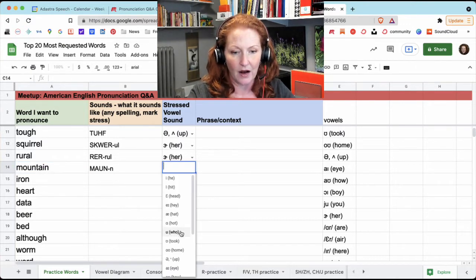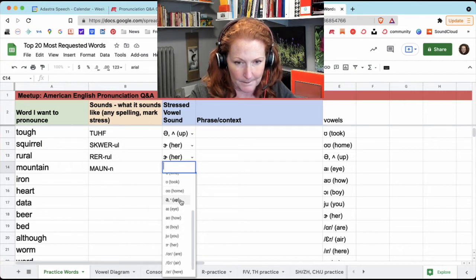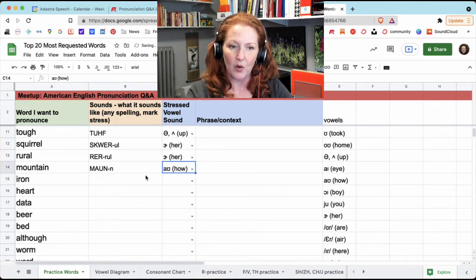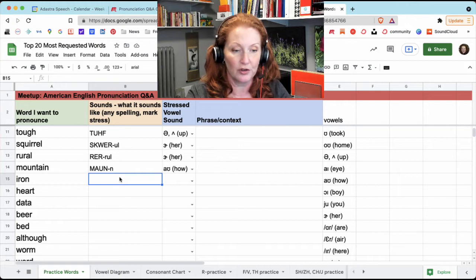Mountain, mow. Where's ow? I need mow. Where is it? What happened to ow? Like how? Oh, there it is. It's how, mow, mountain. This is a weird difference between what it looks like and what it sounds like.